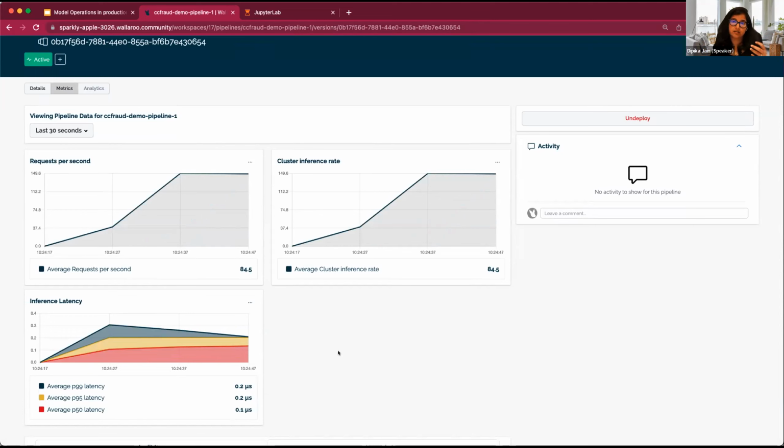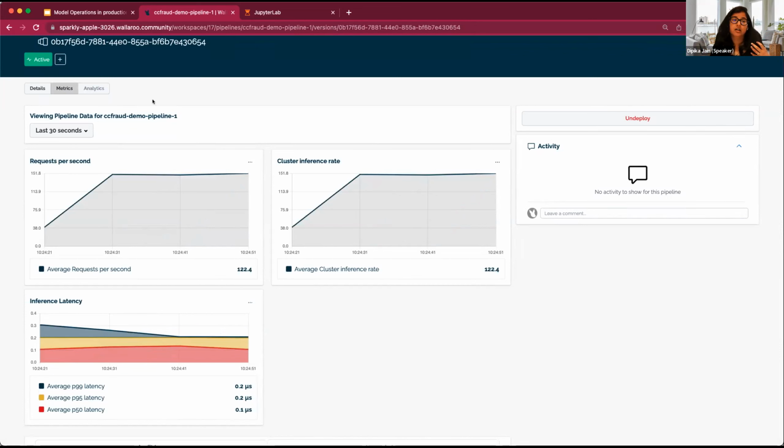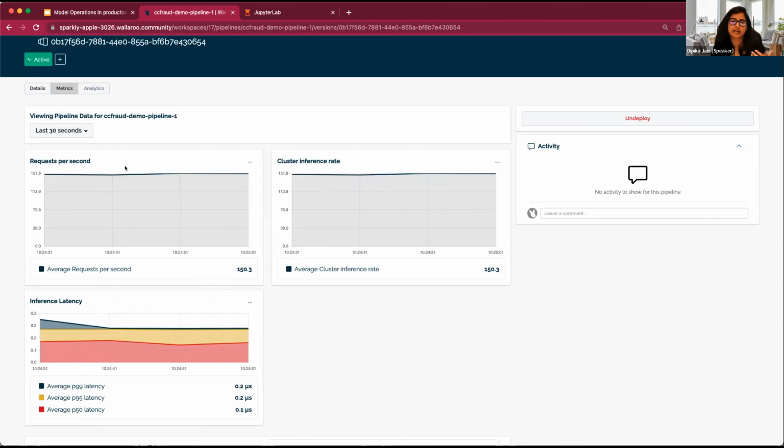And similarly, when it comes to monitoring the model, data scientists also want to see how the model is performing against the demand that is generating from here. They want to deep dive into certain aspects of the model features so that they can train a better model next time. So that's where it comes to the analytics part.